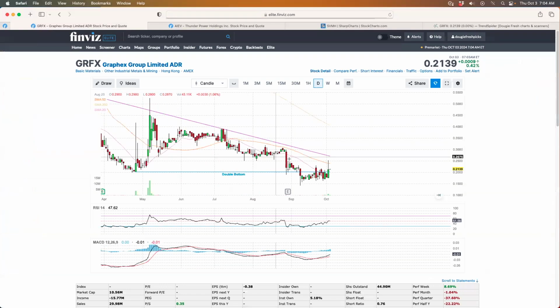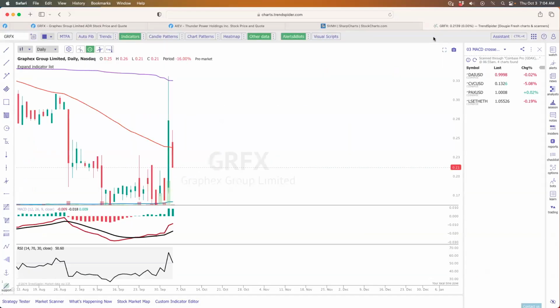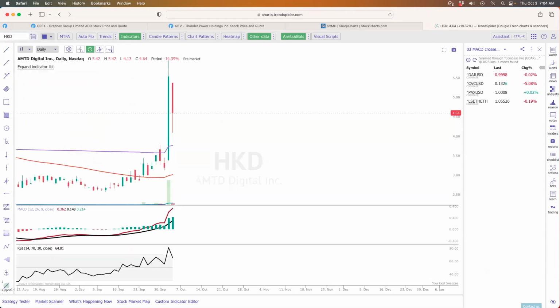I mean, it's probably ran up there and it's going to be setting up. So that's one to keep an eye on down the road because that one can be set up again. And that is GRFX. Let's see what that HKD is doing this morning. We were talking about this last night. I know it was running up there this morning.